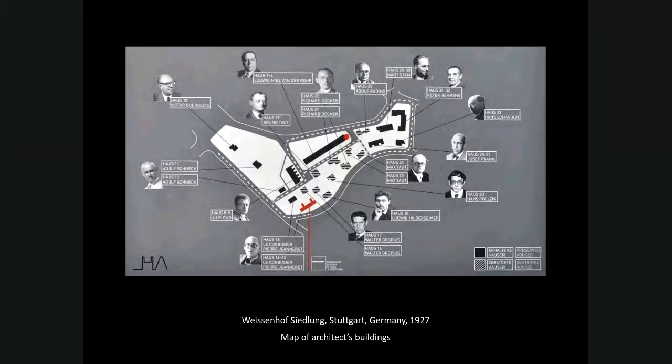We're not going to talk about all of them, of course, but Mies van der Rohe not only was in charge of the overall plan, but he did a large apartment block right here. Over here is Peter Behrens, who we had talked about. He did a building in this area here. Max Taut, pretty famous. Ludwig Hilberseimer actually came with Mies to America and taught with him at IIT in the 1940s. Walter Gropius did two single-family homes, and Le Corbusier did one single-family home and a duplex complex that we'll be talking about.